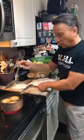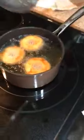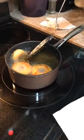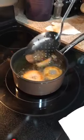Look at that. Oh, you see how golden brown that is? That's not done on the inside yet, but look how beautiful that is. Yep, those are nice donuts. Oh, that's all it was. We're almost done with the show.